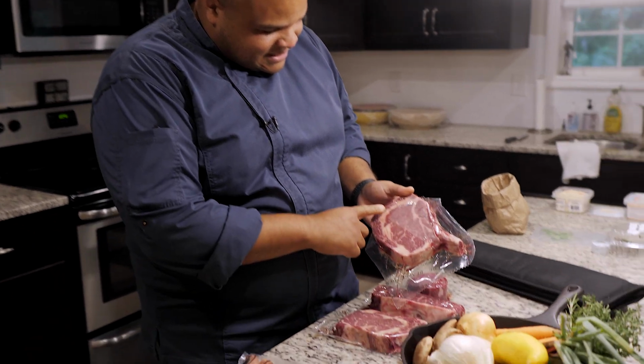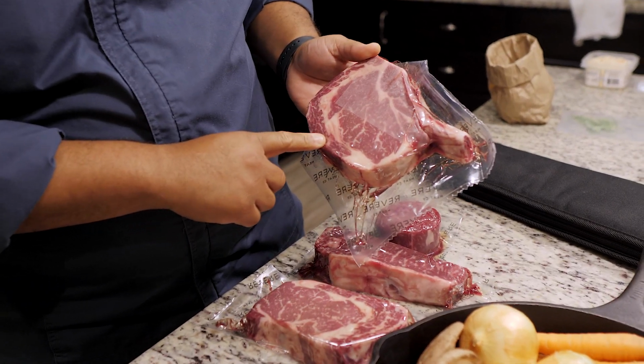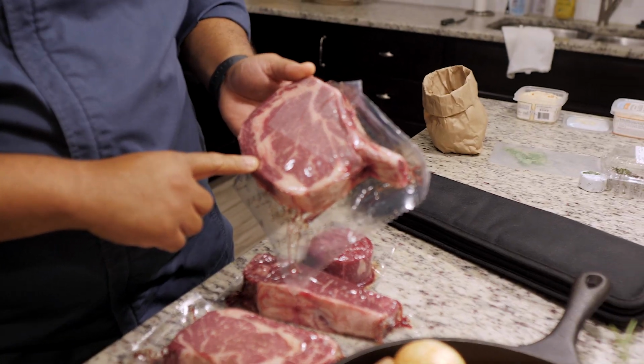Awesome. I'm super pumped to be here with the crew from One for the Road. These guys have brought in some prime cuts of meat, some of the best cuts in the world. Bone-in ribeye, man, I'm so excited. Look at the marbling in this deckle right here. That is the most flavorful, tender piece of this steak.